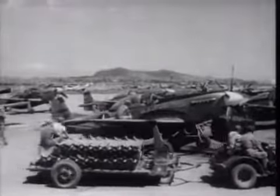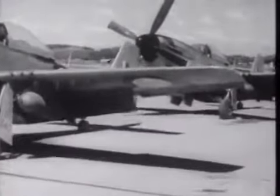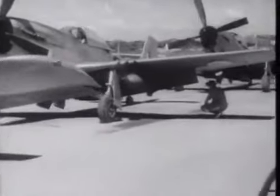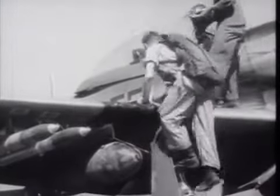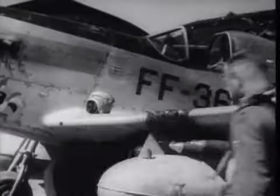Usually laden with bombs and rockets, they served as ground support, flying over inhospitable mountainous terrain which offered little chance of successful forced landing. And the old vulnerability of liquid-cooled engines to ground fire was re-exhibited.